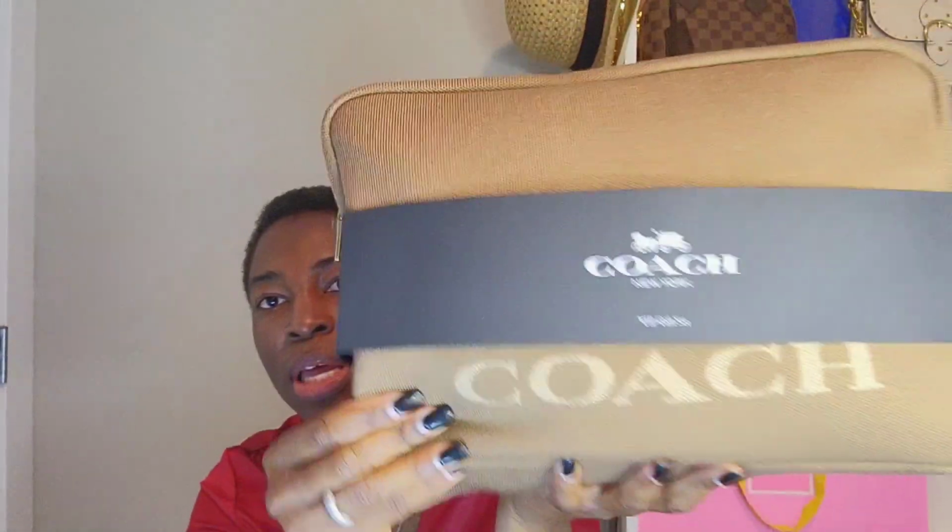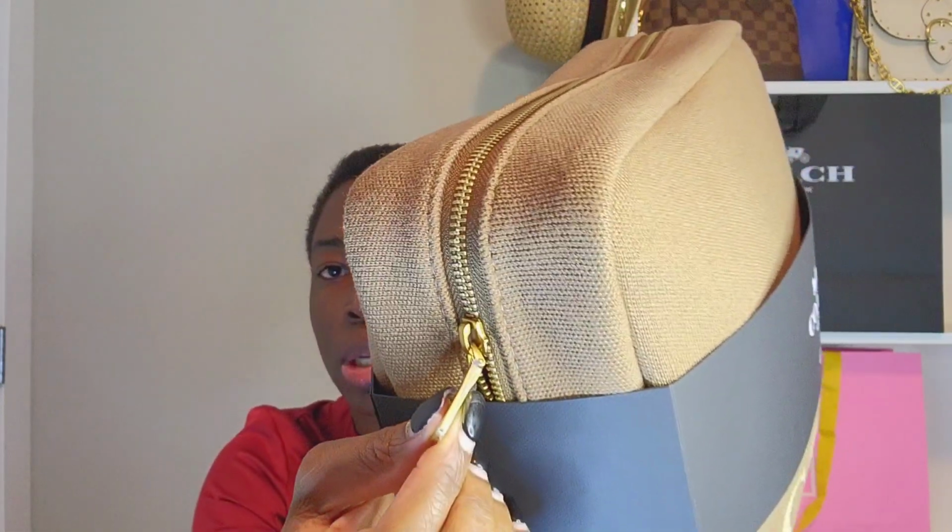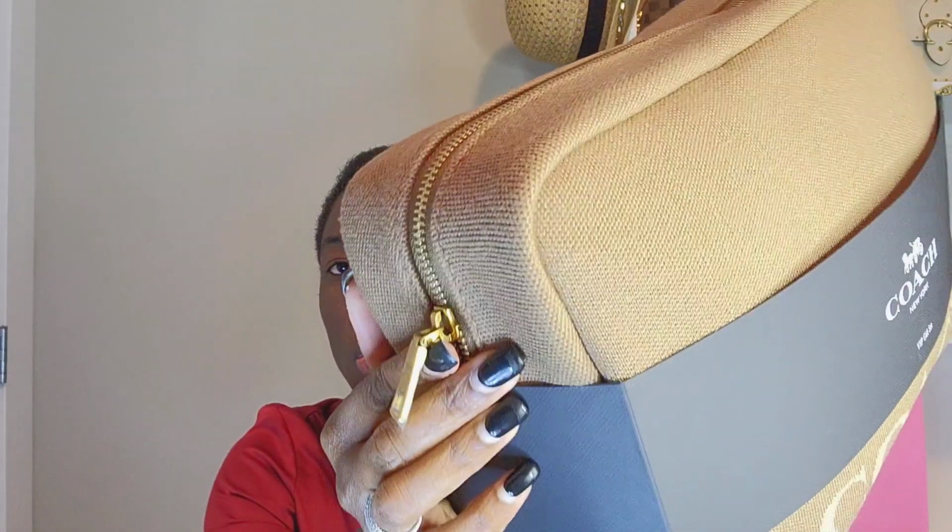So here you go. This nice brown thick fabric. And on the zipper pull here, you can see it says Coach. This is a regular Coach zipper pull. It's not as thick as the ones on their bags, but it's nice nonetheless. I haven't removed, of course, the sticker on it, but let's take that off. And this thing is so big.